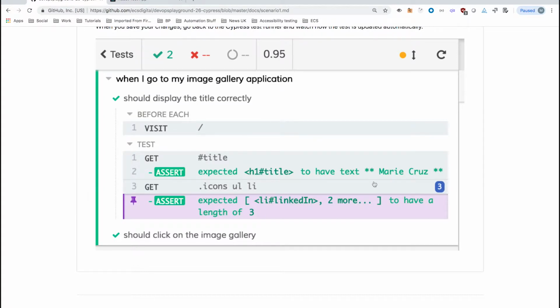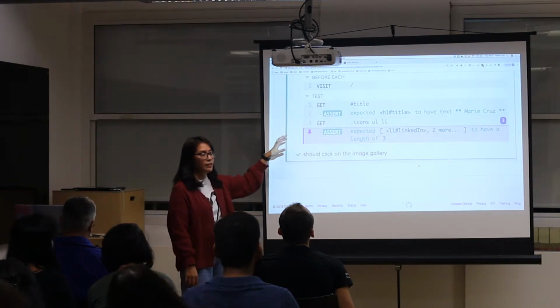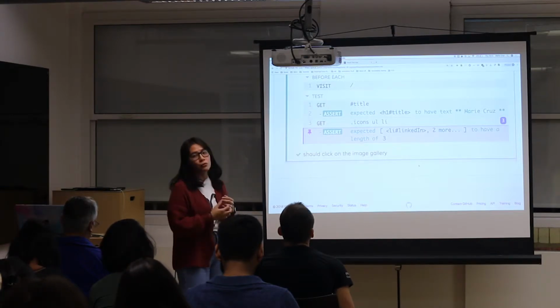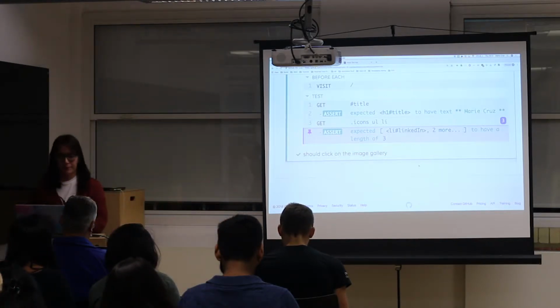Can everyone see this? So hopefully by this time you can now see that your test is passing. And if, for example, you hover on one of the commands, you should see that there's some extra logging in place. So Cypress will provide you a useful debugging message, for example.